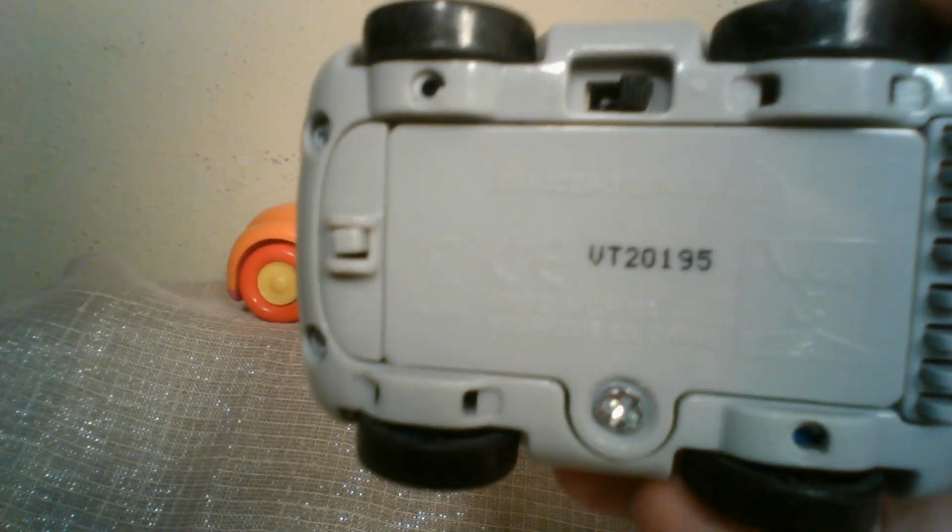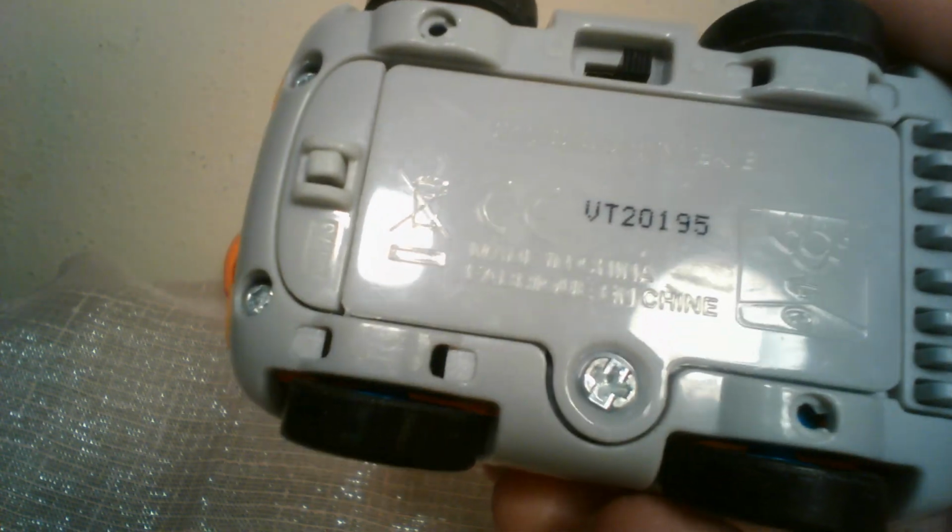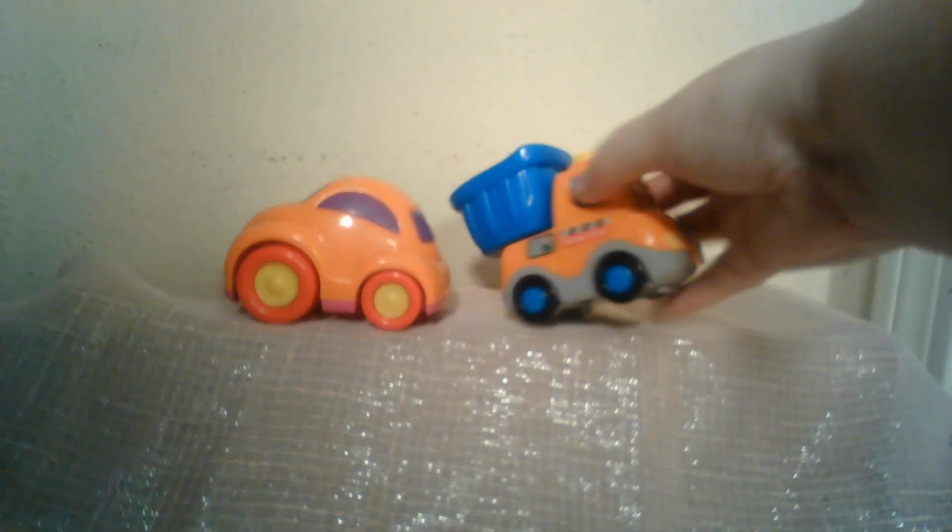Well, I thought it said, maybe it doesn't. But it must do something with it having a place for batteries and an on-off switch. Can't tell you what it does, but it must do something. And maybe it's the other one that's labeled. Is it this one?